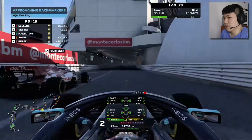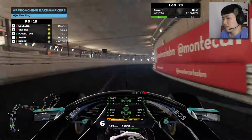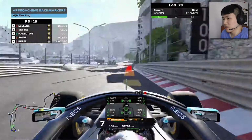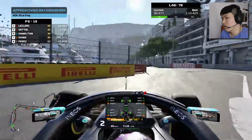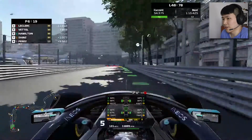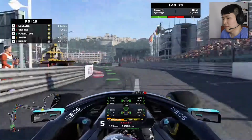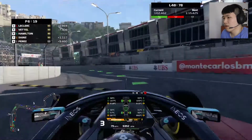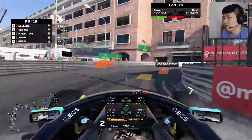Give me space, give me space. Thank you, Raikkonen. I think Norris is next. I think some back markers are holding up Vettel. No, never mind. Vettel is long gone. They're holding me up. Let's try and get these guys quick and then aim for Vettel up ahead.